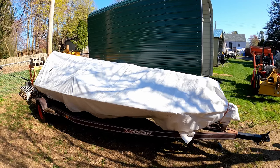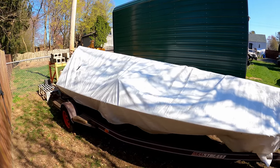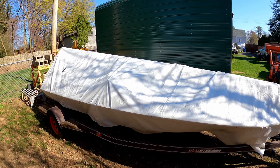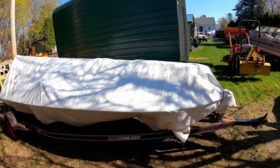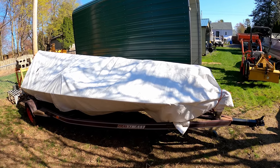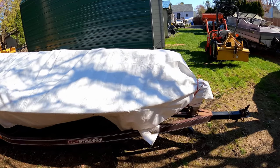The Bass Dumpster Boat Revisited. Yes, I still have this boat. Got to pull the cover off. We got some nice weather coming this week. Might end up selling, I'm not sure, but let's see if it still runs as good as it did last year.